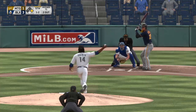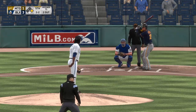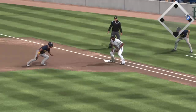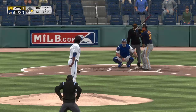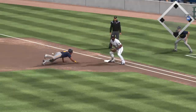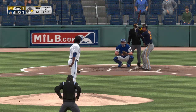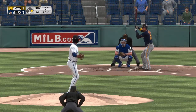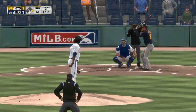Hoping to send him packing. Pitch on its way. Cut fastball misses, 2-2. Now a throw over to first, and he'll get dirty, but he's back in safely. And another throw over and a dive, but he's back. And again a throw, and he just manages to get his hand in.